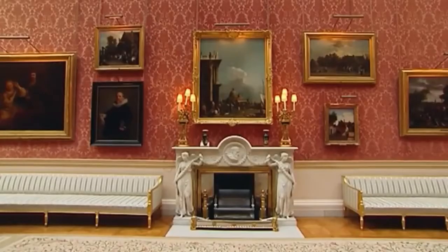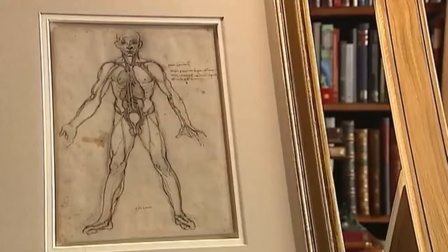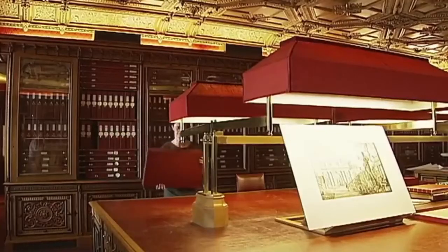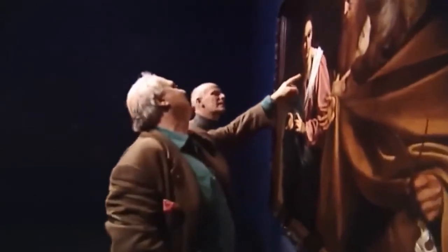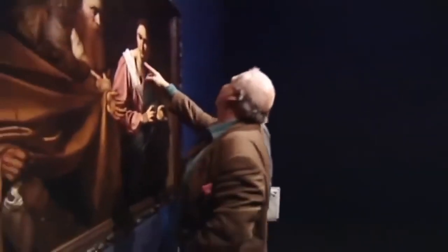Titch's portrait has now joined over 7,000 paintings in the collection, which includes priceless Canalettos and one of the largest archives of Da Vinci drawings in the world. The collection is so huge that sometimes there are treasures buried within it which have remained hidden for centuries. For over 300 years, this image of the calling of Saints Peter and Andrew lay in a storeroom at Hampton Court Palace until an Italian expert had a hunch that it might be the work of one of the world's most celebrated painters, Caravaggio.